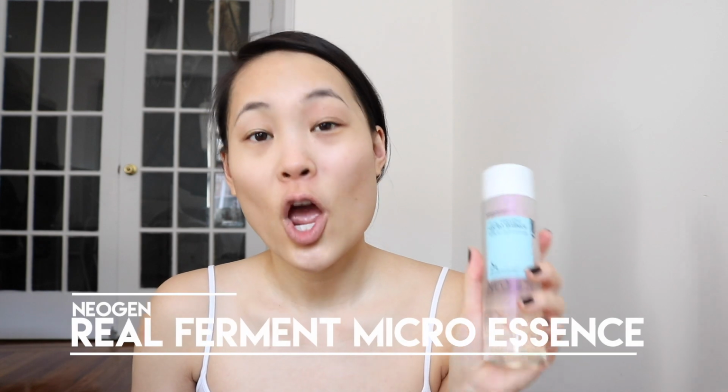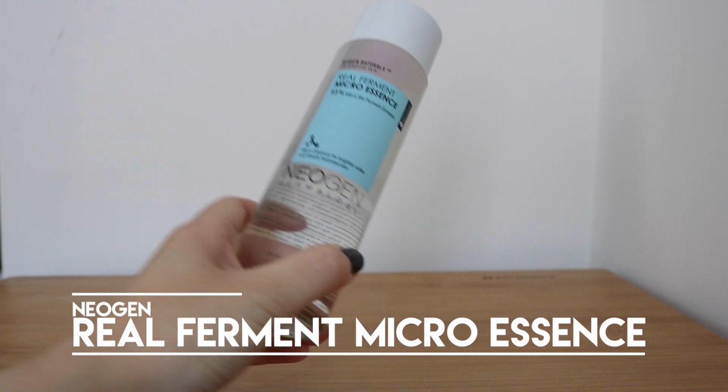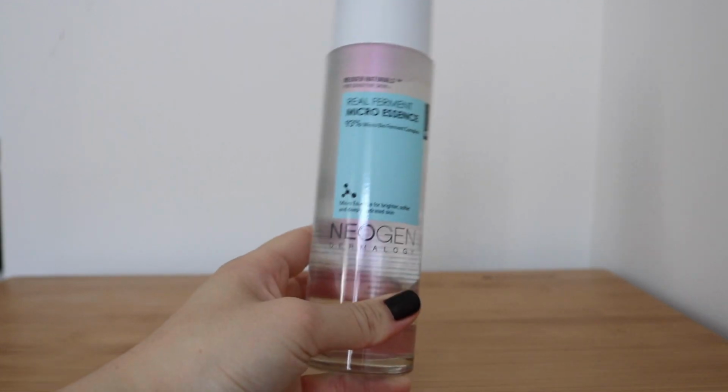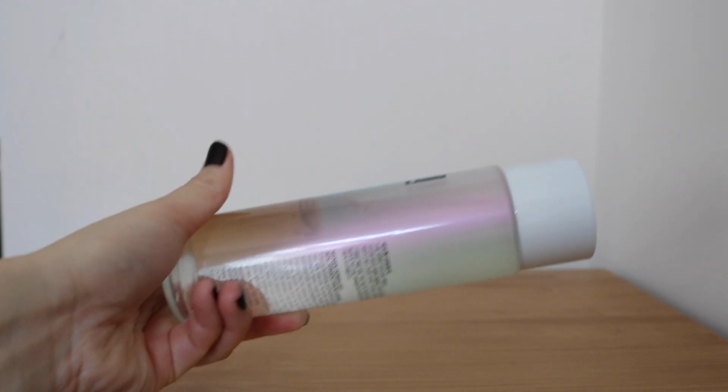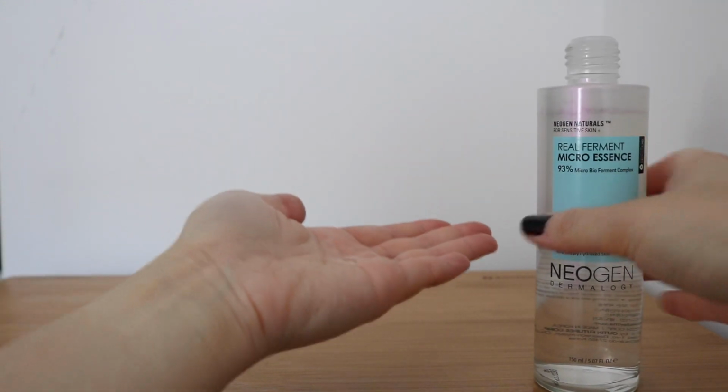So normally my next step would be essence. I use the Neogen Real Ferment Micro Essence. I really feel like this is good for dry skin because it helps to hydrate and brighten the skin. It has a lot of good properties. It also helps with cell turnover, so I like to use this, and I just sprinkle it onto the palm of my hand. And then I usually put this all over my face and pat it in.